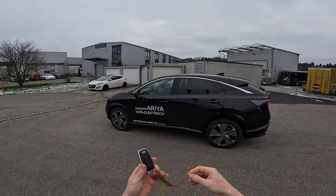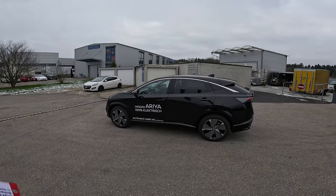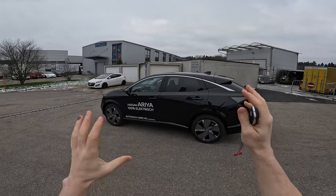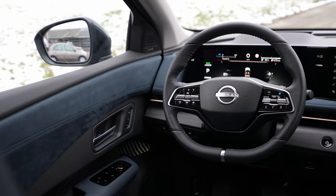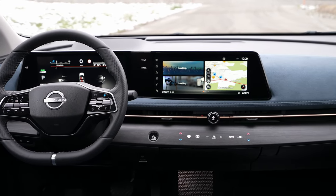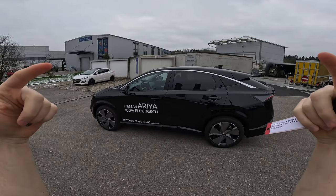Alright guys, here we are with the new Nissan Ariya 2023 model, the full electric SUV from Nissan. In my opinion, this is the most beautiful electric SUV on the market today. And of course, I will have another video, a full review video, interior, exterior. I will explain you the exterior design and the technical data and all that information. You will find it in a separate video.